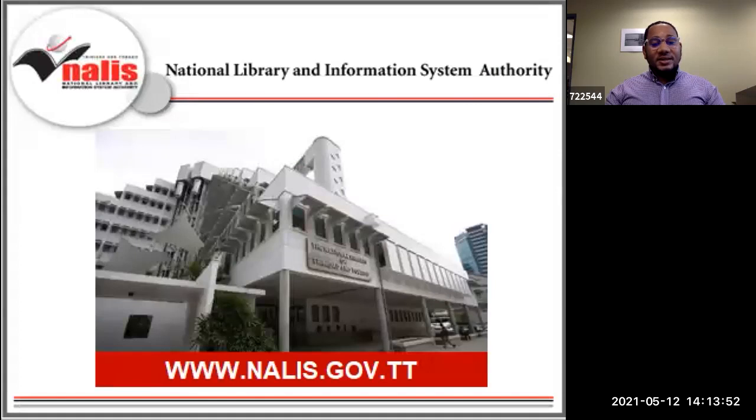Before we get into care of our library and archival collections, let me introduce you to our institution. The National Library Information System Authority of Trinidad and Tobago, NALIS, is the country's coordinator for all library and information services. Beyond the Heritage Library, there are over 25 public libraries, 3 libraries in correctional institutions, libraries in secondary and primary schools, and special libraries in several government agencies, all administered by NALIS.